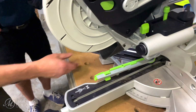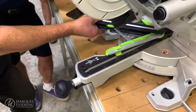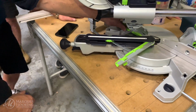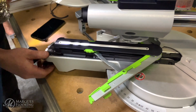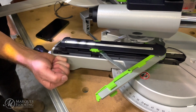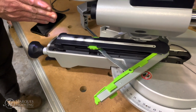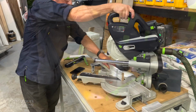Now the easiest way to adjust your bevel is just by holding it here and not trying to hold it here. So we're going to bring it round. I'm going to have to go on the other side now. We're going to bring that into there, because you've got to move the bevel on the table to find the happy medium or to find the center point, because it might not be exactly a 45.